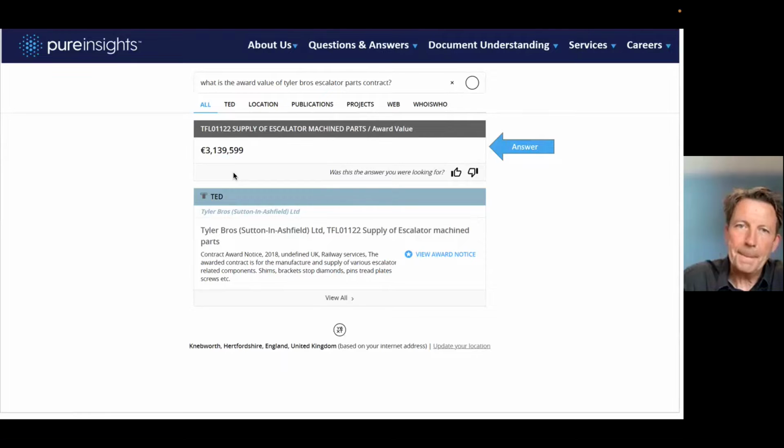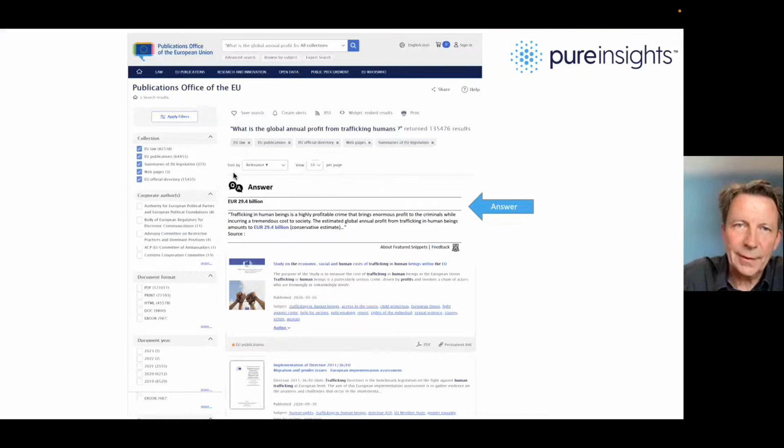And finally, here's another question. Hopefully you can see this. What is the global annual profit for human trafficking? And the answer here is 29.4 billion. Okay, and this has been extracted using Google BERT from this document here, which is a study on the economic, social, and human costs of human trafficking within the European Union. So there's just a couple of examples of this technology in action today.